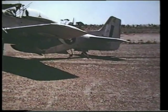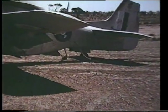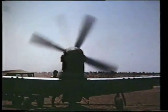But there was one more test still to be done. The aircraft was anchored securely to the ground by a manila rope 1.5 inches thick, and Tony prepared to run the engine up to full power.